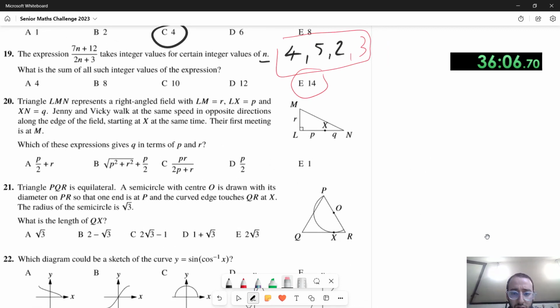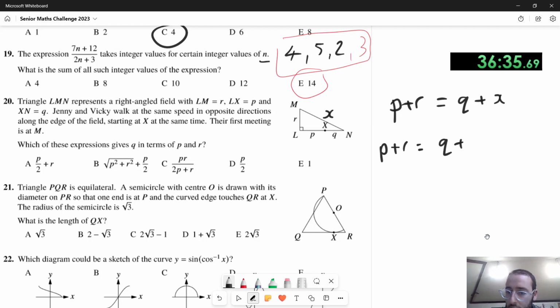Triangle, A X equals B. Walk at the same speed in opposite directions. The first meeting is at M. Okay. So I have that the journeys are the same. So P plus R is the same as Q plus, if I call this X, so I've got P plus R equals Q plus the square root of (P plus Q) squared plus R squared. I need Q in terms of P and R. Ugh.